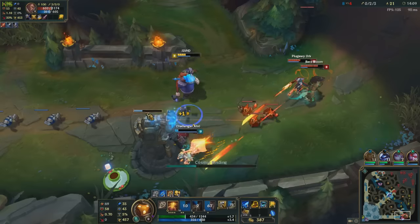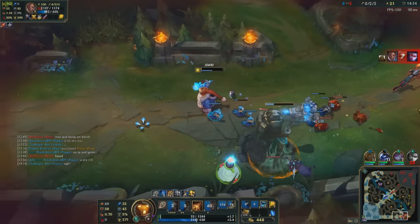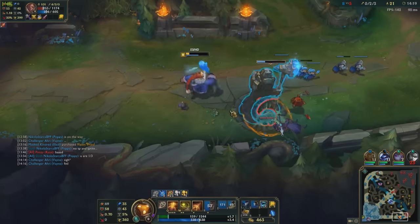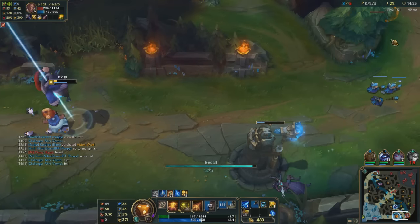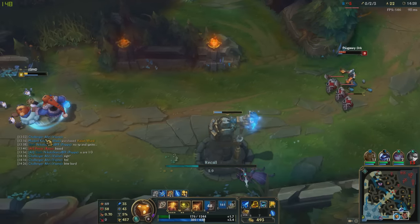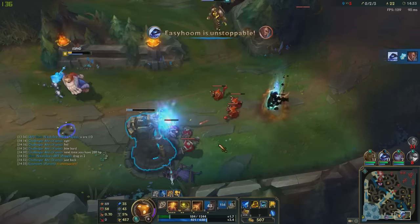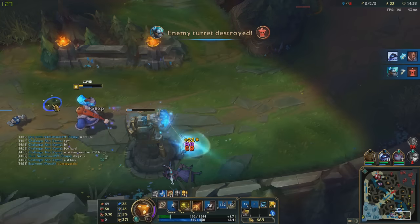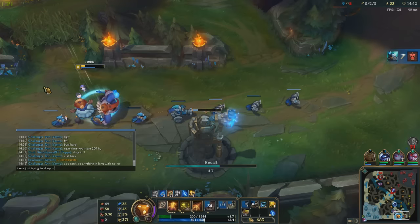Oh boy, chill. Holy cow, man. I don't know why you're sighing for it, dude. That was your fault. I don't know what she was doing, to be honest. Like, I had 0 HP, and yet she was like right in their face for some reason. Okay. Look at that. The best tip ever. I was just trying to drop W's.